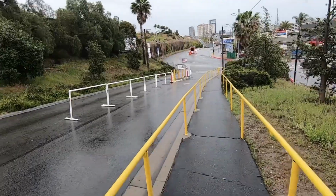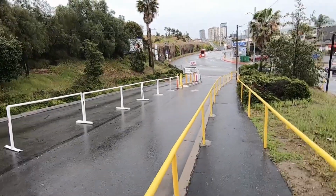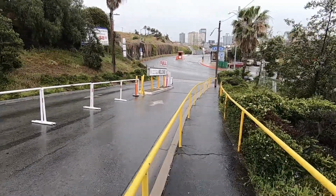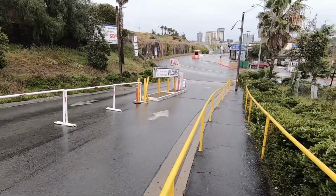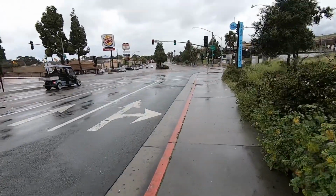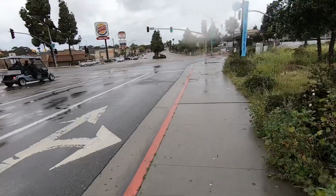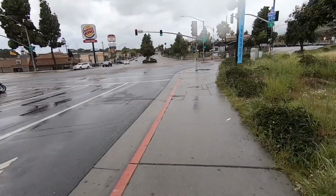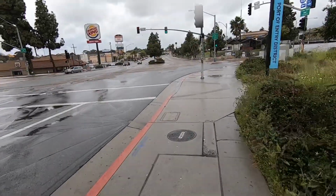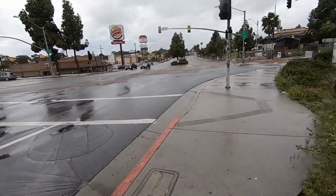Now you have to keep in mind that the social distancing measures and all the rules are in effect for Tijuana as well. Whether they're enforcing them or not, I don't know, but everything that I see right now should be people following the rules. So let's see what's going on.